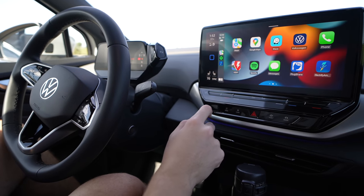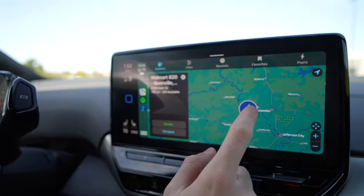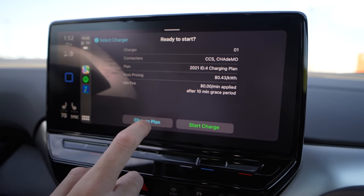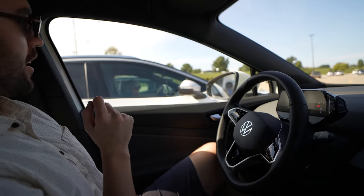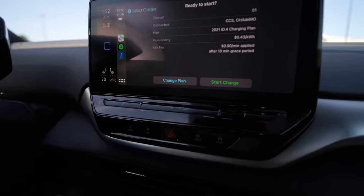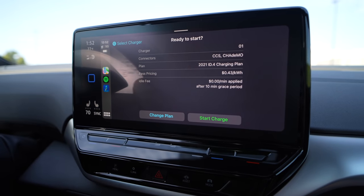So we got to, where are we? We just arrived at, I think it's Boonville, I think is the name of the town. And we're gonna activate the station here. We'll go to detail, select charger. We're on number one. And there's another nearly matching ID.4 next to us, but with the black and brown interior, but a white Pro S with gradient. And then there's a brand new Bolt on the other side of that. So we're gonna hit start charge.